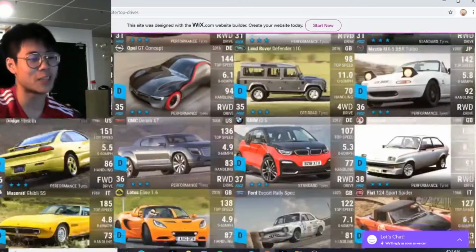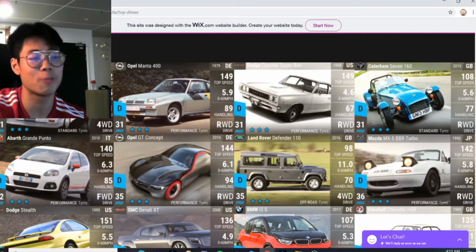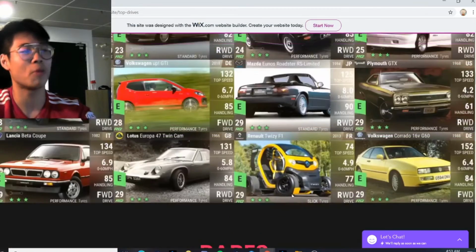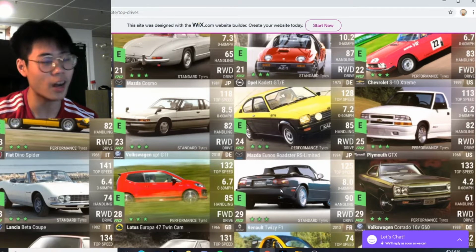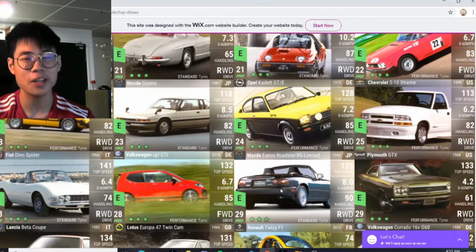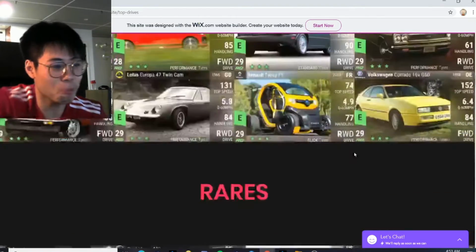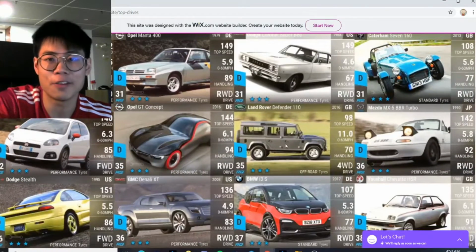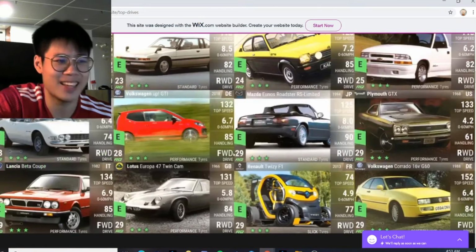Moving on to rares, as you can see, another batch of 16 going from the BBR to the Defender 110, which although it's not uncommon anymore, is still one of the best. Actually, one interesting thing that I did point out is there's not a single off-road car in the uncommon range, because I have to be completely honest with you, the off-road variety in the uncommon section is trash. The entire off-road meta for the uncommon section was the Land Rover Defender 110. That was it. And since that's been moved to rare, it's nothing.